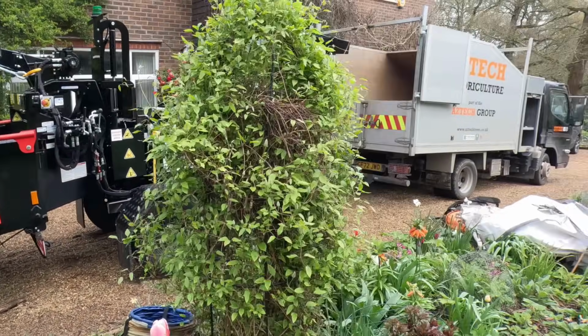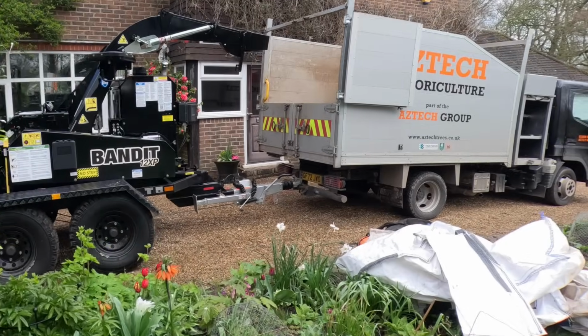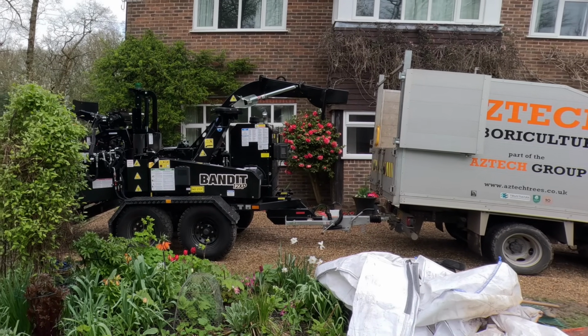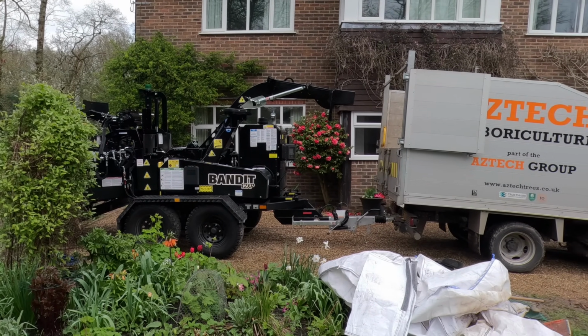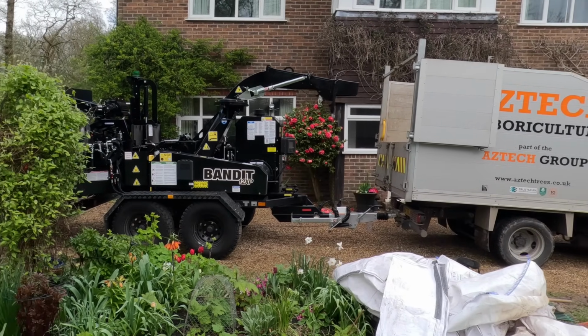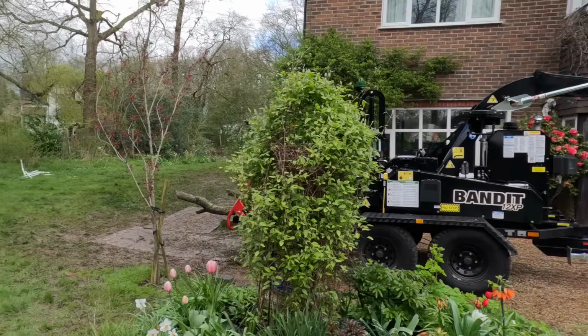New Bandit 12 XP. It's gone to replace our 15. It's a little bit lighter. I think it's about 500 kilos lighter than our 15 was, so it'll be a little bit nicer on the canters. Straight out to site, straight to work.